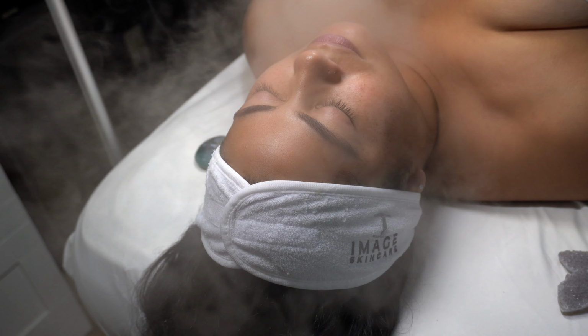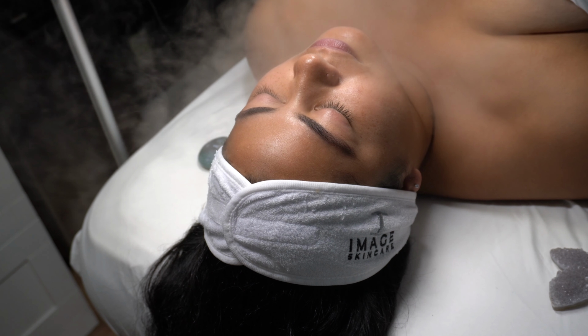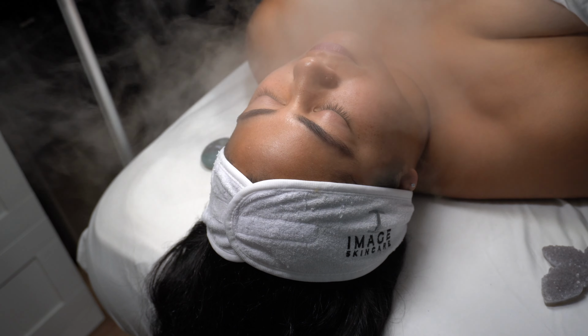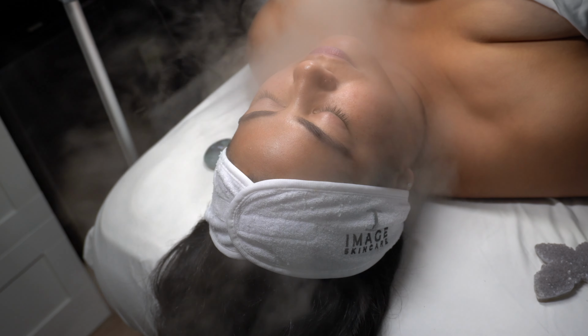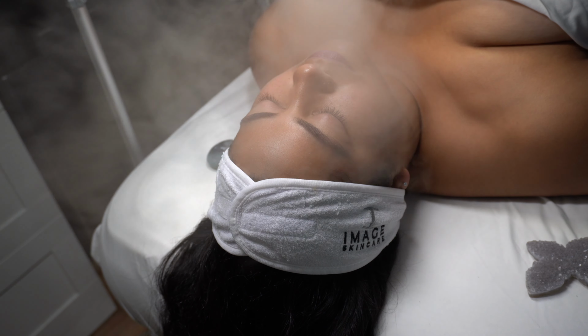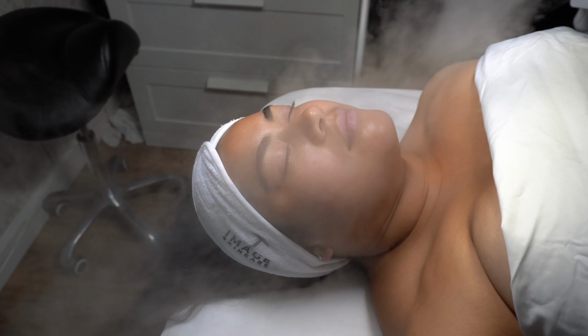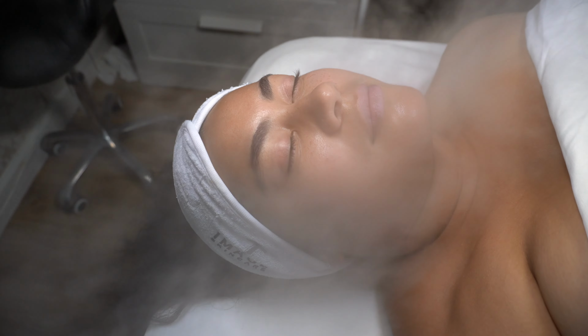Now, as we enter this treatment, let's take a minute to acknowledge our body and thank it for its hard work. Wiggle your toes, wiggle your fingers, feel your heart beating, and take one last deep breath. Now you're ready to experience this treatment.